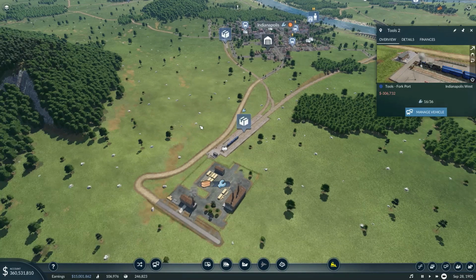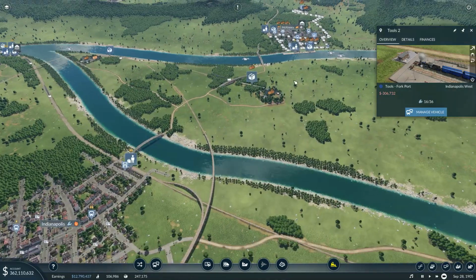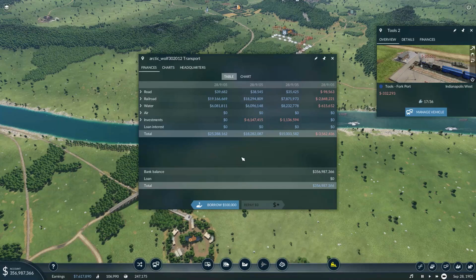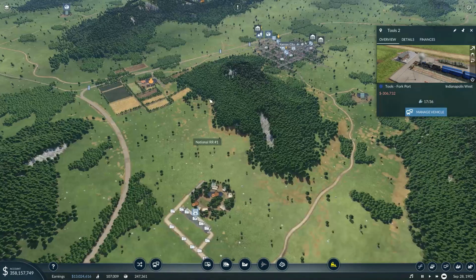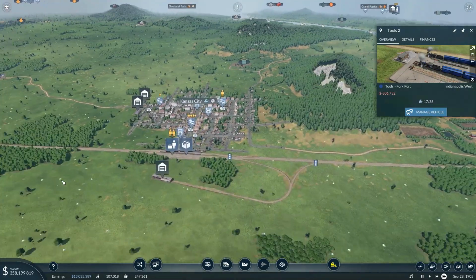But by the way, while I've been balancing these lines and working on all this, I have been making money. Look at my bank account. 356 million. Headquarters company scored 31. Yeah, I'm gonna go over there and look at my headquarters. I haven't done that in a while.